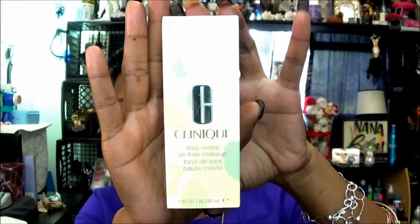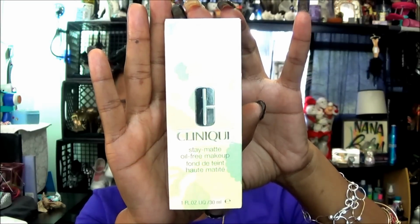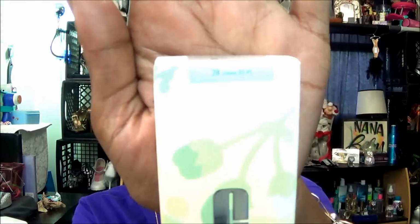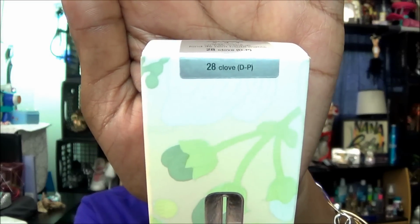You can get pretty much all of these products, with the exception of the mascara, well, you can get the mascara at Ulta or any drugstore, but the rest of the makeup you may only be able to get at your local mall, online, Sephora, or Ulta stores. So like I said, this is the Clinique Stay Matte Oil-Free Foundation. I have the color 28 Clove.